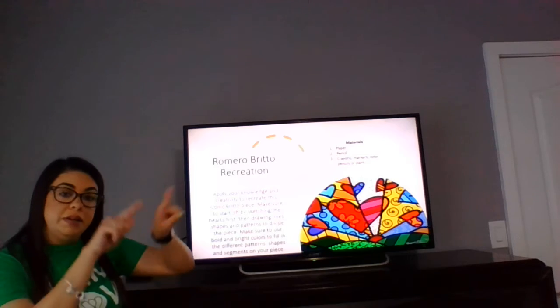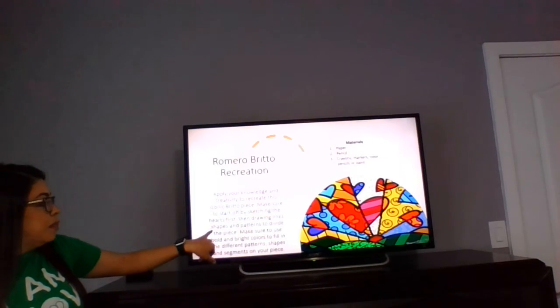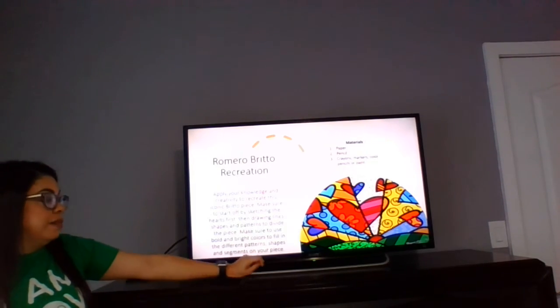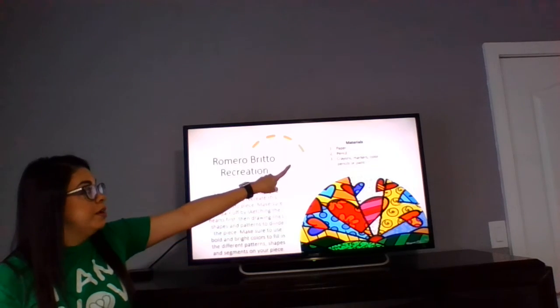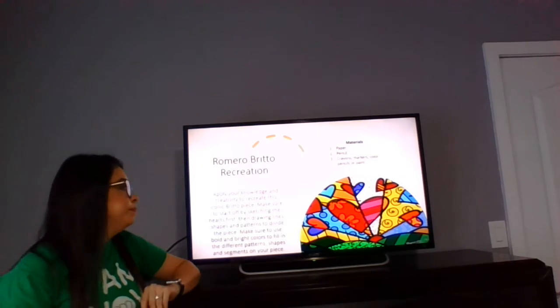So remember, you do the symbolism first and then you draw your lines to divide it up into segments, and then your last step will be to add your shapes and patterns. So make sure again to use bold and bright colors, fill in the different patterns, shapes, and segments on your piece. So for this activity, the materials are paper, pencil, crayons, markers, color pencils, or paint. Again, whatever you have on hand at home.